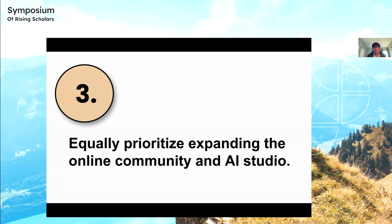So my third recommendation is to equally prioritize the AI and community of flipNook. flipNook recently launched its AI studio, and it has been marketing its AI studio more than its community. I recommend equally marketing both of these parts of flipNook.